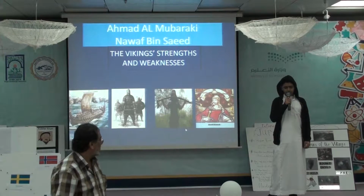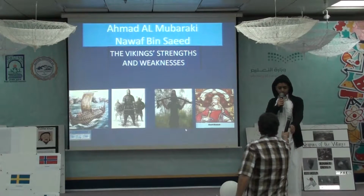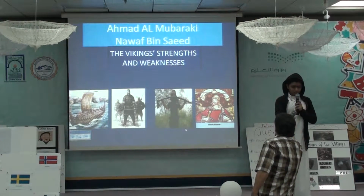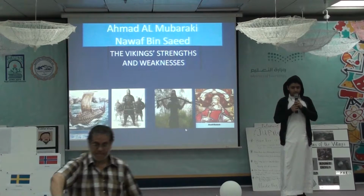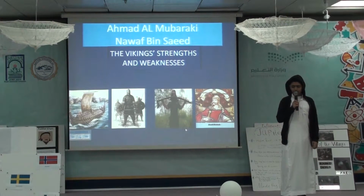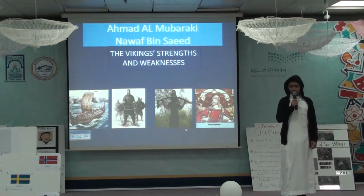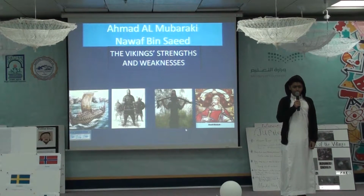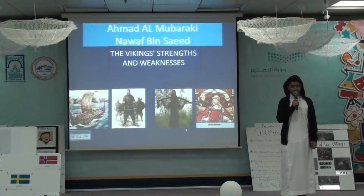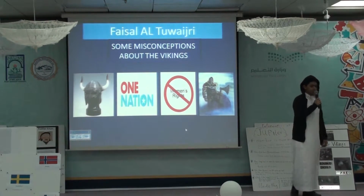And also, they had a lot of weakness points. When using the Dane axe, they used it with 2 hands, and that made them exposed to ranged attacks. And for the armor, they had great built armor that made them almost unstoppable in battle. And also, the death of their king made them lose a lot of fights, and they didn't have great tactics. Thank you. And I will leave you with Faisal.